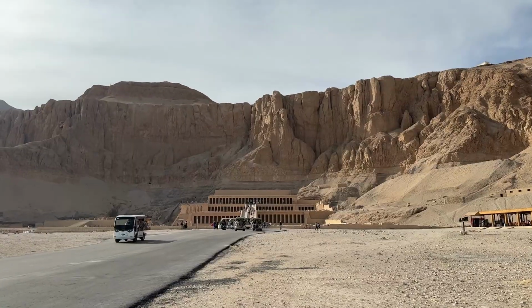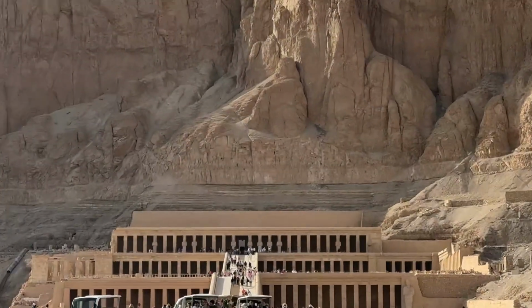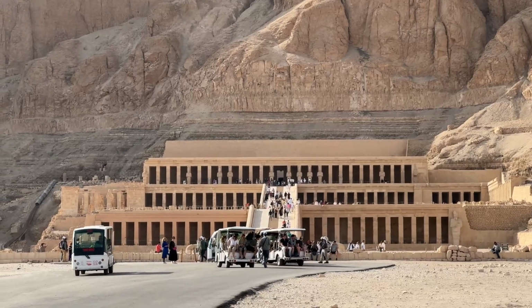We're now visiting the Mortuary Temple of Hatshepsut. Almost fell over. Let's ignore that. But it's so pretty. It's kind of like, I forget the word. Like, for a lack of better words, kind of like built into the wall. You'll see what I mean. It's not a wall. It's like stone. It's carved into the rocks or the mountain, I guess.